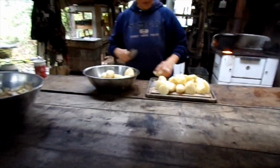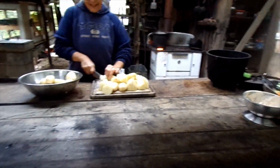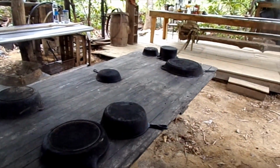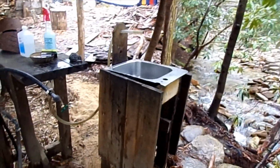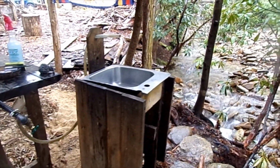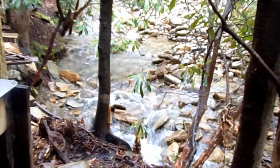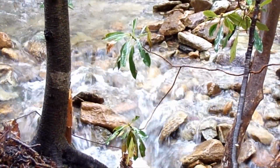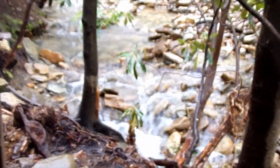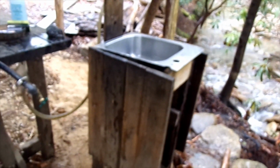So this is our main table that we do all of our cutting on. So this is the heart of the kitchen. And so I'm going to turn around. And we got the cast iron on this table drying. Little sink. But look just beyond this sink. Makes washing your hands feel a whole lot different. So there's our hand washing station.